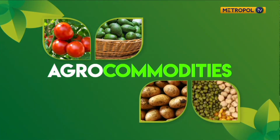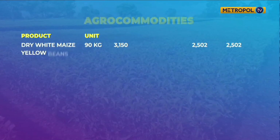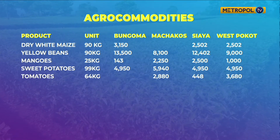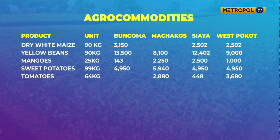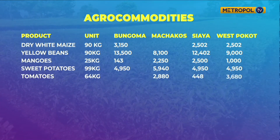But first, we're going to look at agro commodities today. We are looking at products that are on our board today. We have dry white maize, yellow beans, mangoes, sweet potatoes and tomatoes, and we're going to look at Bungoma, Machakos, Siaya, West Pokot, how these products are performing in these areas.